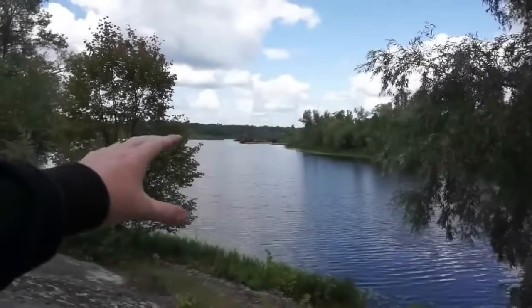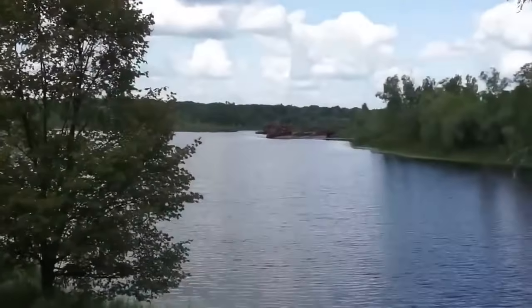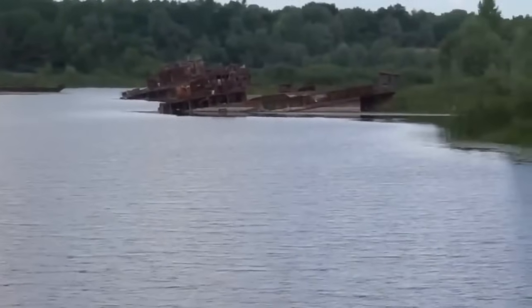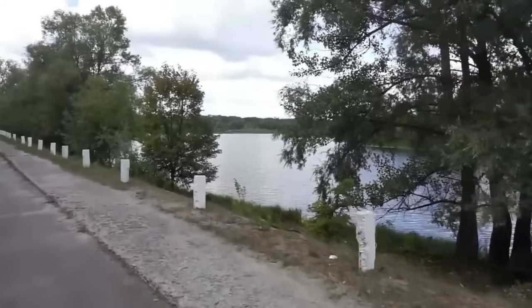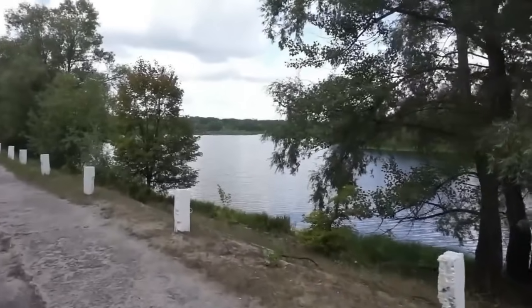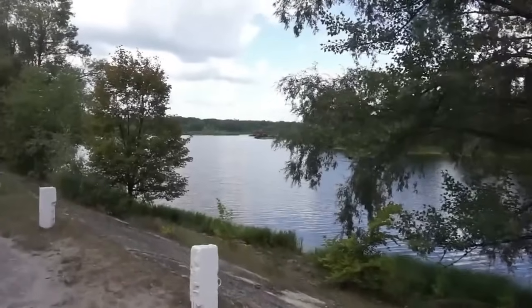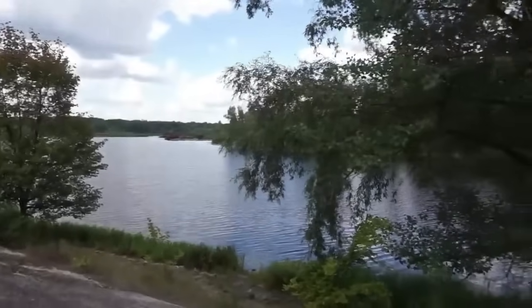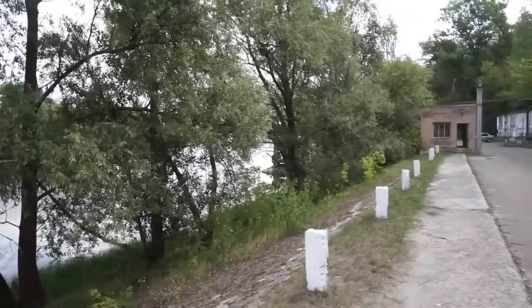We've stopped off down at Chernobyl river port now, and as you can see in the distance, there are a few abandoned boats on the shoreline. So guys, I just found some more information about this river port. It's the biggest river port on the Pripyat River, and basically the boats would come down here and get repaired. If there's anything wrong with the boats, they'd come in here and just basically get repaired.